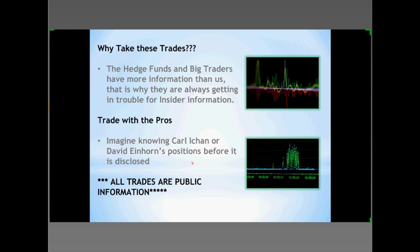Why take these trades? The hedge funds and bigger traders, simple and easy, guys. They have more information than us. That is why they're always getting in trouble for insider information. Trade with the pros. Imagine knowing Carl Icahn or David Einhorn's positions before these are disclosed. Okay? These are their positions. They're trading them. I watch them. There's no dark pools. I can see every single trade. All trades are public information.